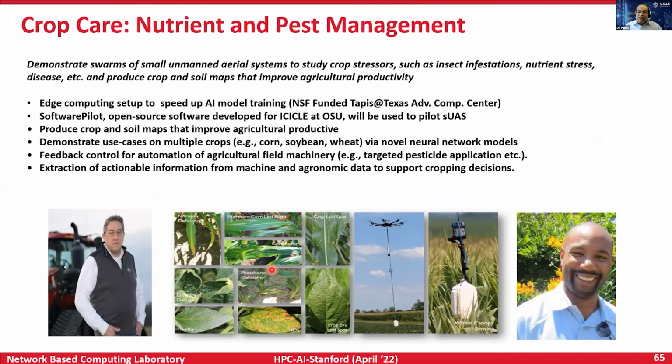So think of these different diseases. The drone can fly, and very quickly grab the picture and analyze, saying, okay, this part of the field has these X, Y, Z diseases. And then based on that, you spray X, Y, and Z pesticides. So just like precision medicine, which some of you must know has been working, we want to do precision agriculture here.